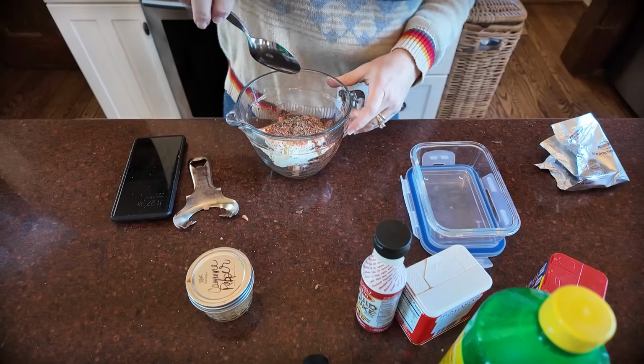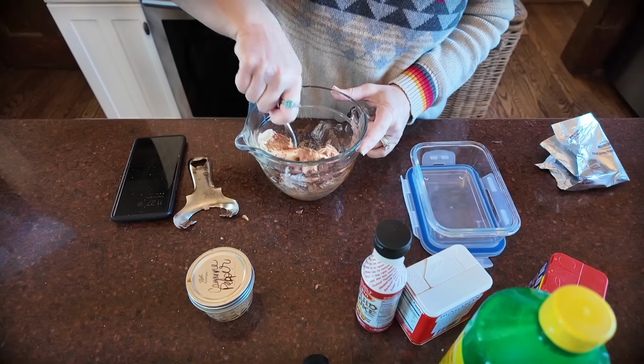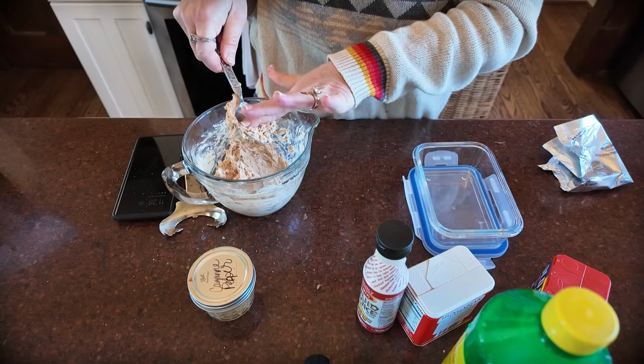Okay, now close your ears because I am going to use a metal spoon on glass just because I need to really work this together. So it's going to clang around for those people with sensitive ears. Okay, now you could serve this.